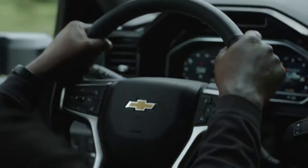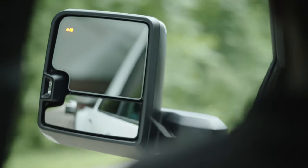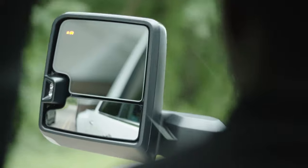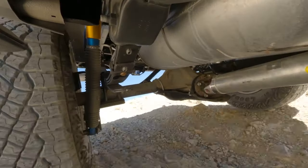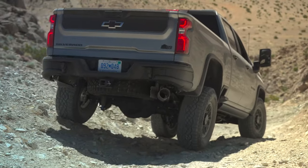Hey now! All of which is nice, but the 2024 Chevy Silverado 2500 HD ZR2 Bison is here for one purpose: off-road dominance. And in that regard, it's an absolute home run.